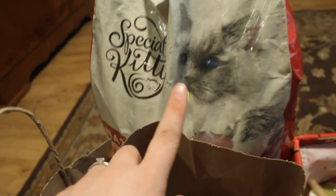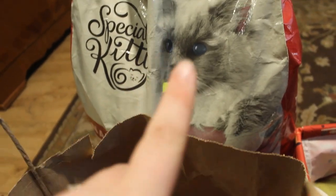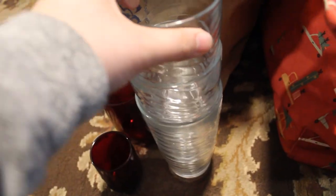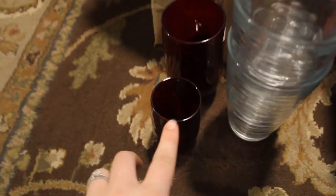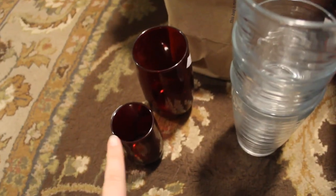I did get this bag of kitty litter that's 50 pounds for $3, which I thought was a really good price. Then over here, I got 3 glasses. These were 25 cents each. These also came from a garage sale. There's this cute little red one, this bigger red one. These were also 25 cents each.